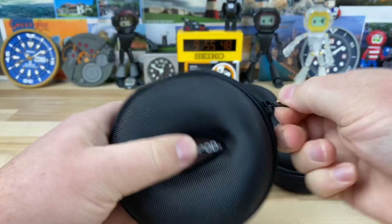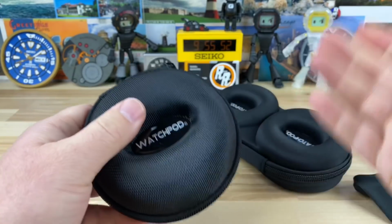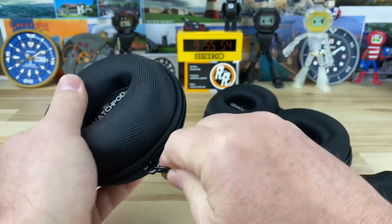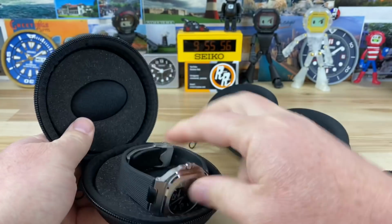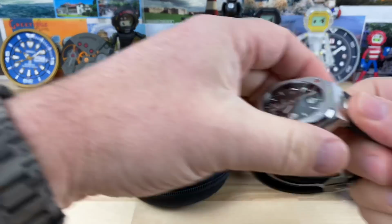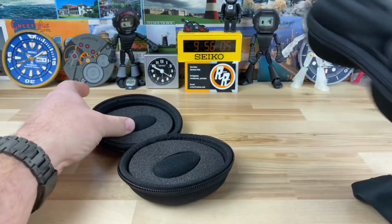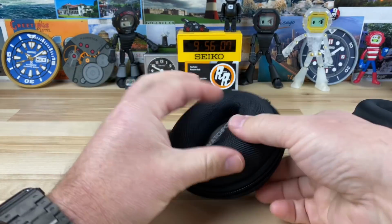There's a single case and a double case and all that good stuff, and you can see it's a little bit taller over on this side, so it'll hold it in there nice. And they don't move around inside there, so it's nice to travel with, nice for shipping or whatever you're going to do with them. So it's definitely something that you're going to probably want to own, at least the single one, maybe the double one, something like that if you're going to do some traveling. I'll do a full video on these at some point, but I just wanted to share them with you.